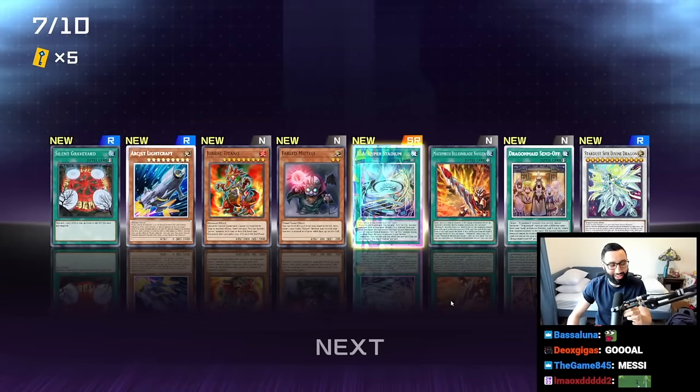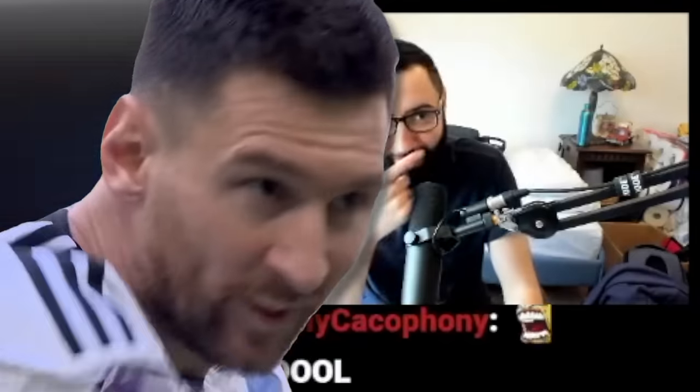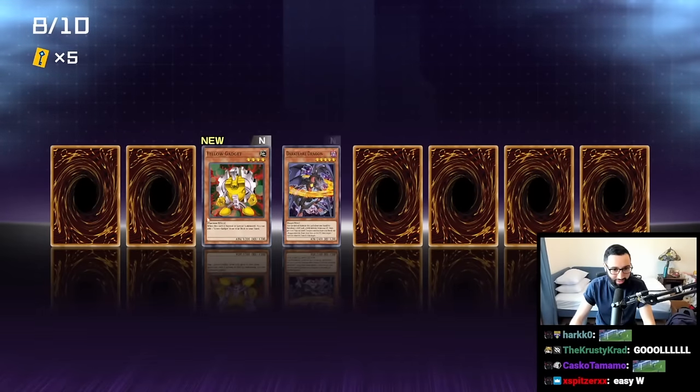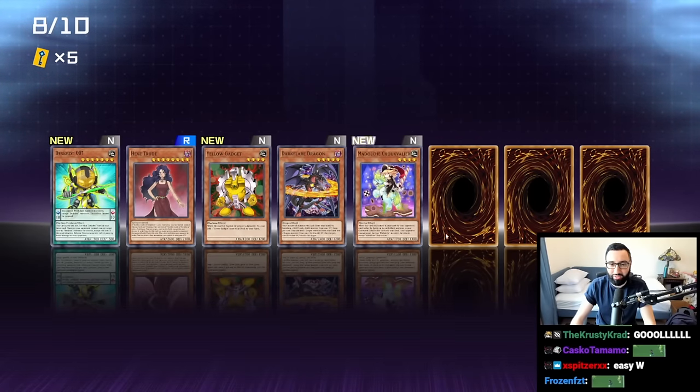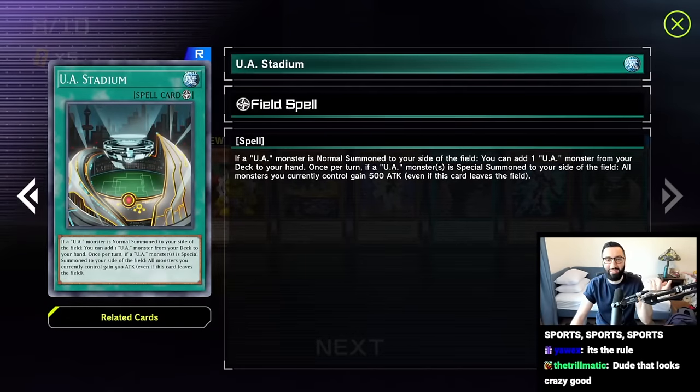Maybe we have to play UAs now. We got a Royal Hyper Stadium. I think we just have to Ankara Messi this week. It's the rules, isn't it? I thought you actually had to go into the pack if it was a Royal Rare. Yellow Gadget, Green Gadget, Robbie Cole. Dark Flare Dragon, Vampire's Desire increase in a UA stadium randomly.